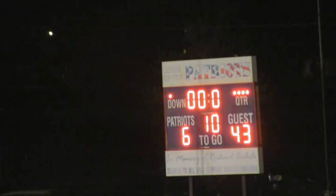Now under 2 minutes left in this contest. Hamilton under center, Riley Banger right behind him. Hamilton to pass, airs it out for Knepling. Knepling, he's in the end zone. Boston Knepling with the touchdown. Boston Knepling with a touchdown for the Patriots at a minute 32 left in this contest.